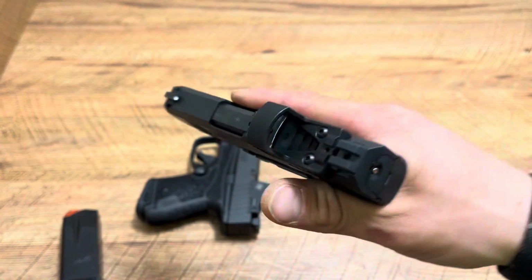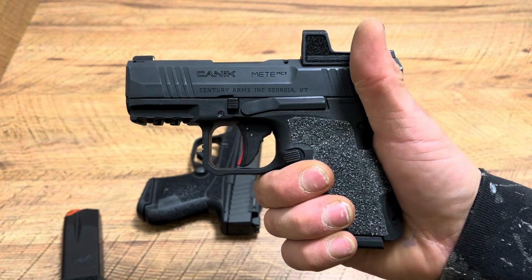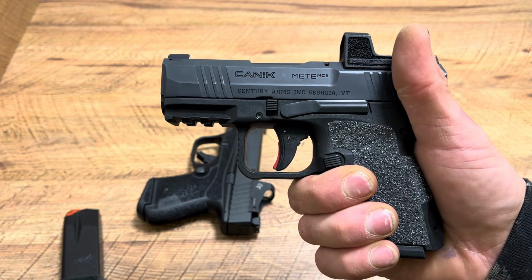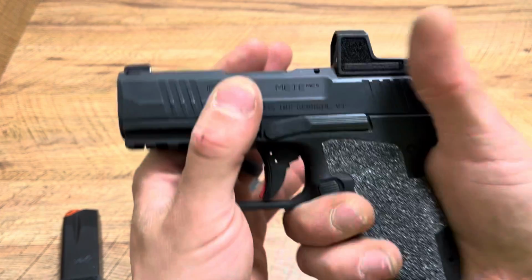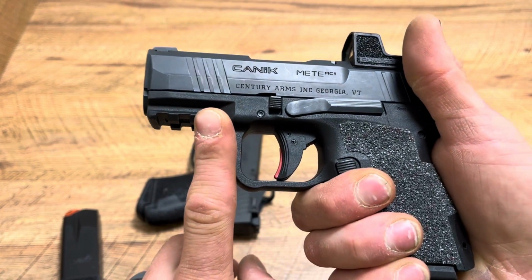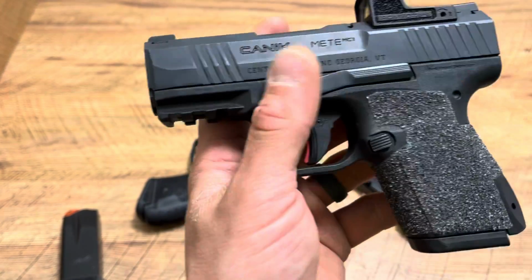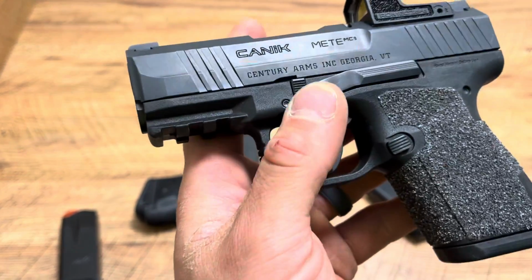At 700 rounds with this handgun, we started having failures to go into battery, failures to feed, failures to extract, all sorts of problems. And it ended up being the guide rod. Since then, Canik has sent a new guide rod for it. 100% reliable, no problems, no issues. I don't fully trust it yet, but so far it's been pretty dang good.